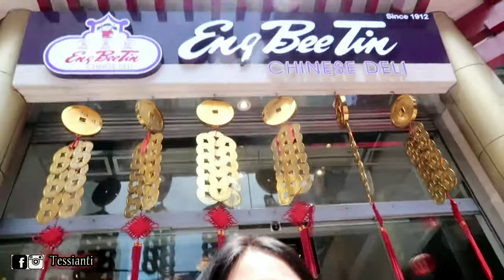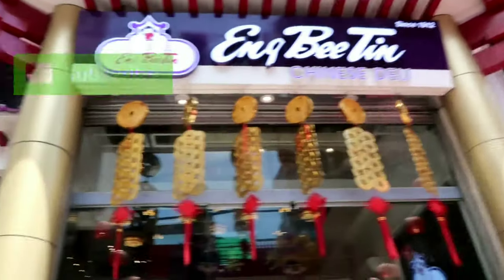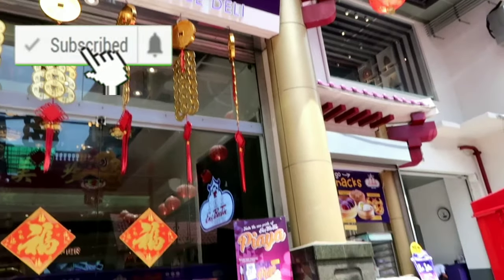Right now I'm here at the heart of Ongpin and I just couldn't resist showing you this. It looks really like a big mall to me and my eyes just rolled up when I saw it. So I just want to show you what this looks like and I hope you enjoy.